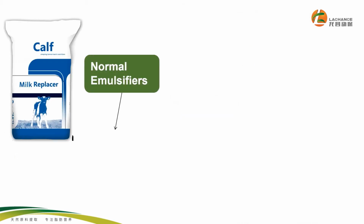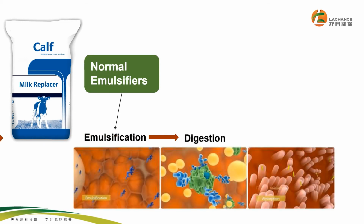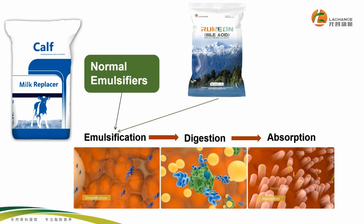The emulsifier in milk replacers only acts on the emulsification process of fat, and the effect is very limited. But bile acids act on all three processes of fat emulsification, digestion, and absorption, which can supplement the deficiency of common emulsifiers and can completely replace them.